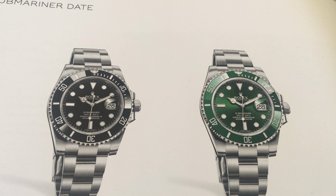The Sub has 904L steel, the Pelagos has titanium. We can say they are different. Which one is better? That depends on your personal preference, and you'll see that more going down the list. Now, with regards to bracelet, the Rolex has Glidelock. The Pelagos has the system where you can expand it, you can make micro adjustments. Which one is more comfortable? It depends on your personal preference.